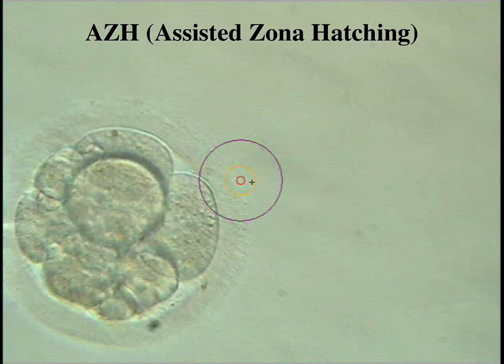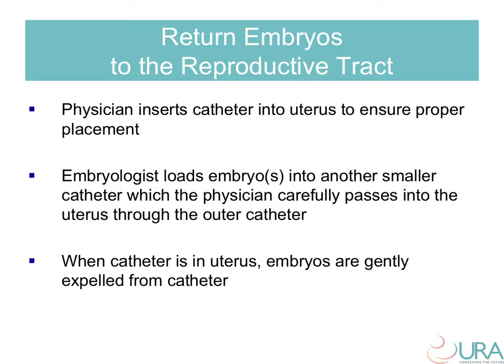The embryologist uses a laser to make a small hole in the zona pellucida, or shell, surrounding the embryo. This technique can make it easier for the embryo to escape the zona pellucida and hopefully implant in the uterine lining. AZH is typically performed on day 3 of embryo development. At the time of your go visit, your doctor will discuss AZH with you and whether it is recommended in your particular case.